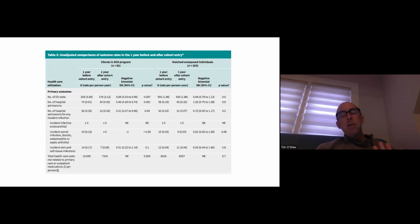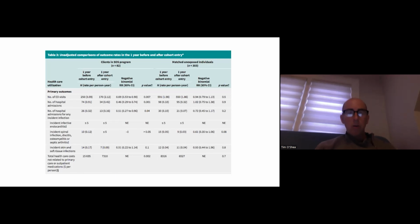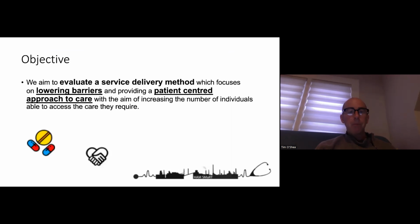Looking at other factors that have been examined in Safe Supply programs, in addition to the health benefits, we see that patients have increased engagement in primary care. Importantly for this talk, increased engagement in HIV care, increased access to housing, and decreased involvement in the criminal justice system when they're enrolled in a safer supply program.